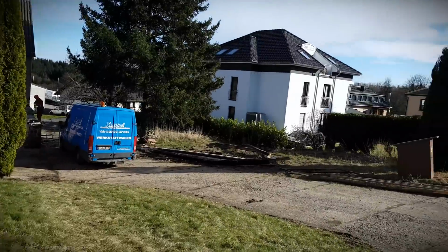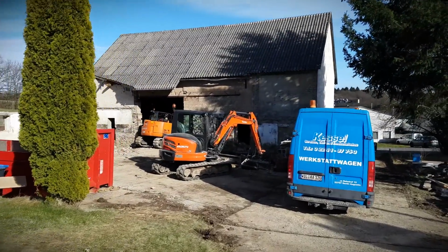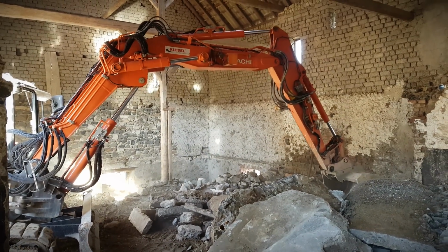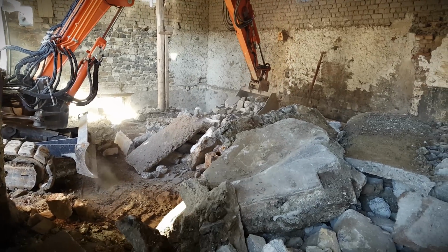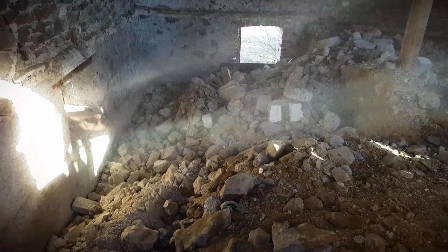It's slightly harder to get out of the GT86 than it is with the Up. But let's have a look at what's happening. I can see already some steel beams are here. Well, the full construction progress is going on at the barn. The wall is getting torn down here as well. So right now they're throwing all the old rubbish into what used to be the basement to fill it up and then fill it with concrete.